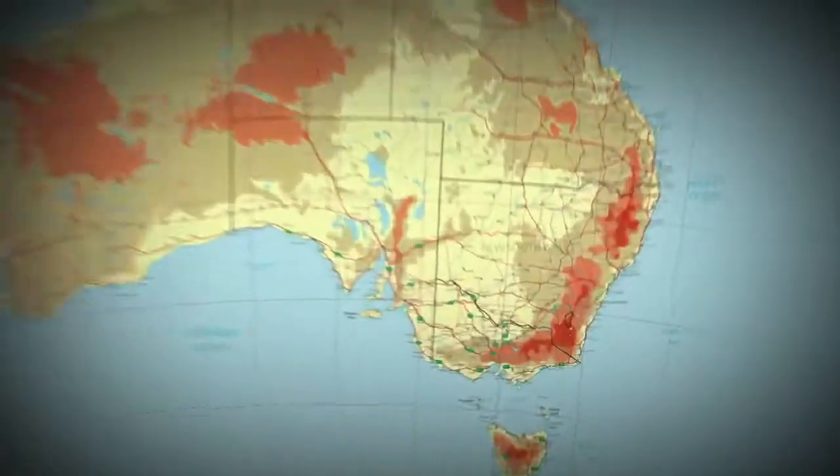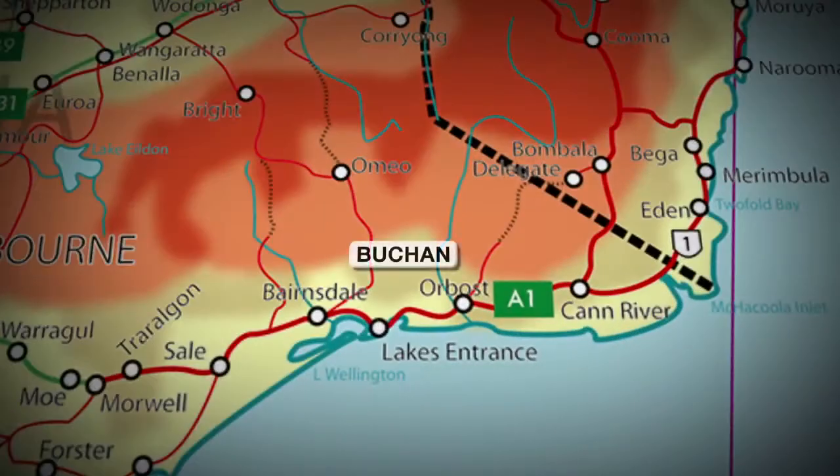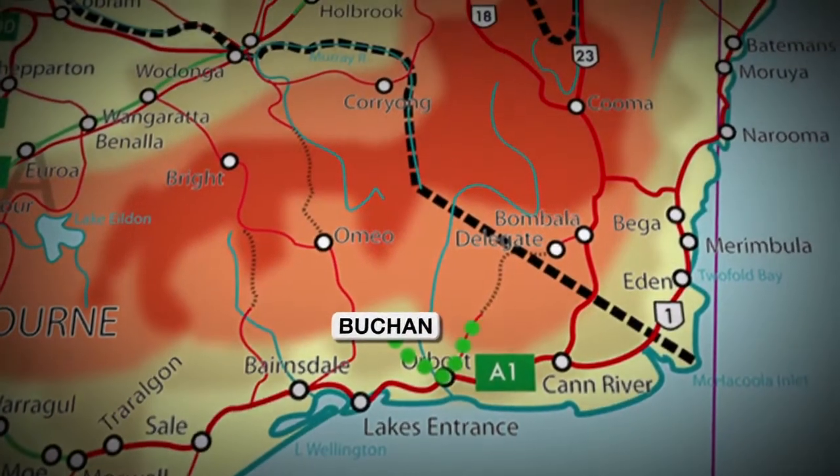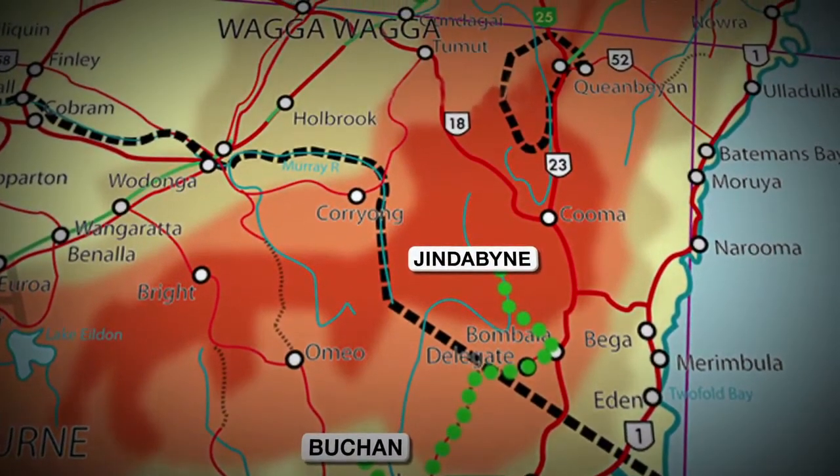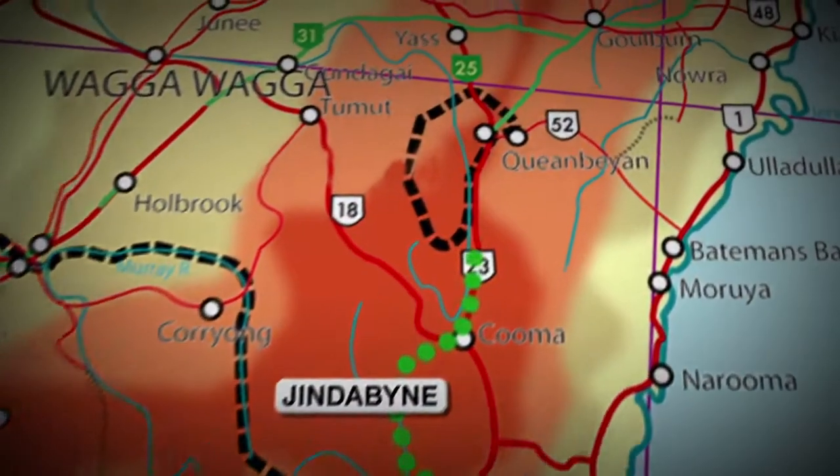We're now at the midway point of our 3-episode journey where we've travelled from Buchan, Victoria, through the snowy mountains to Jindabyne, New South Wales, before heading off to our final destination, Canberra.